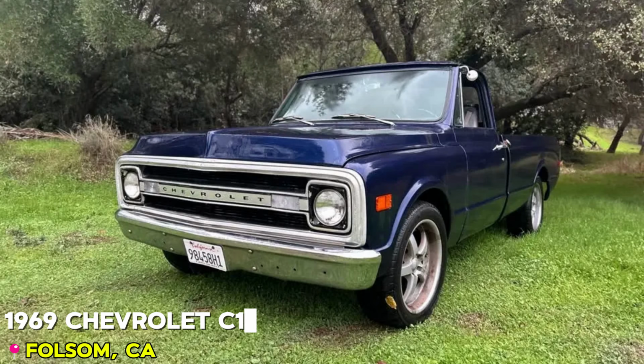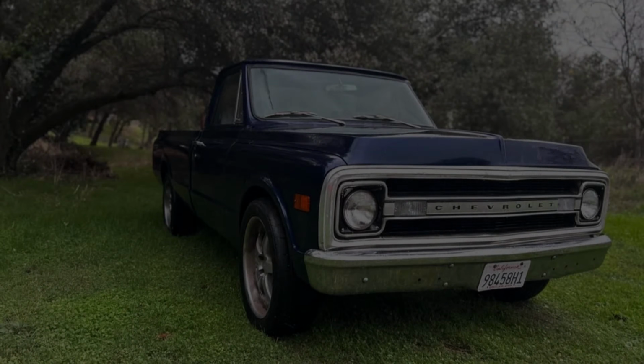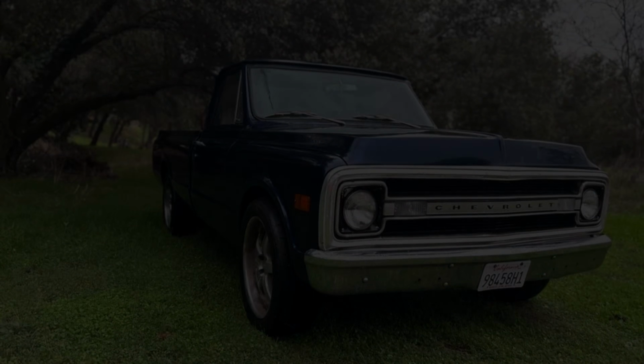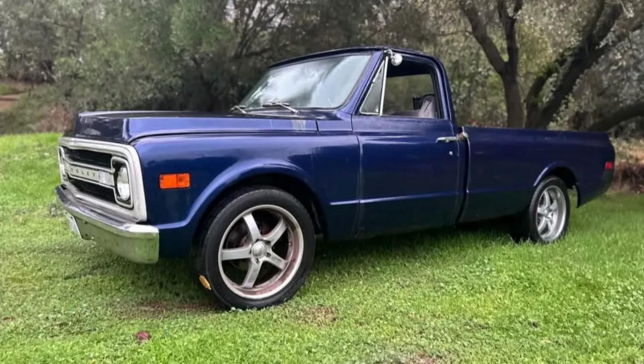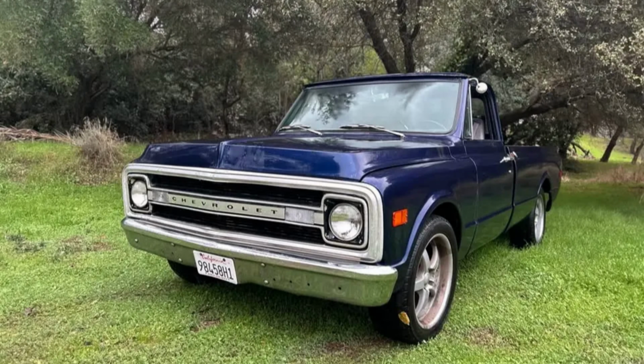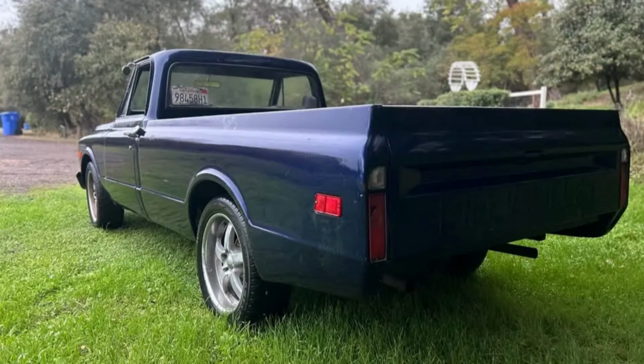1969 Chevrolet C10, price $6,000. This truck is a classic pickup that has traveled approximately 89,000 miles. It features an automatic transmission, a blue exterior with a gray interior, and runs on gasoline. Under the hood, it's powered by a 350 V8 engine that runs and drives great. The truck comes equipped with power steering and power brakes, making it comfortable and easy to handle.